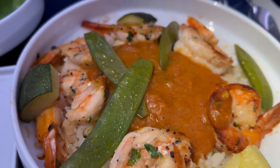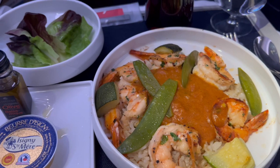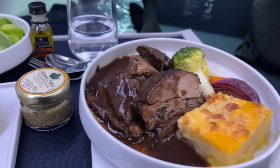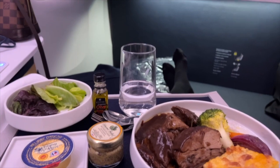Dinner was created by world-class chefs and sommeliers to provide the perfect dining experience. Unfortunately, Air France does not have dine on demand, so everyone is served dinner shortly after takeoff. Snacks are available throughout the duration of the flight upon request.